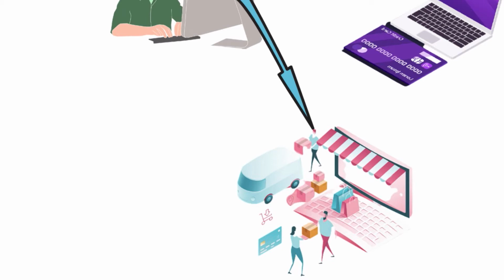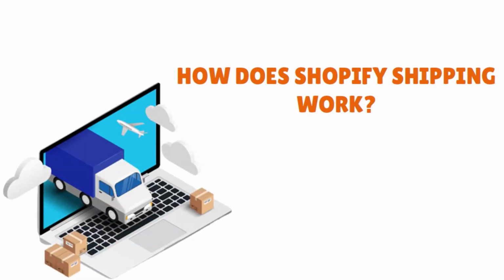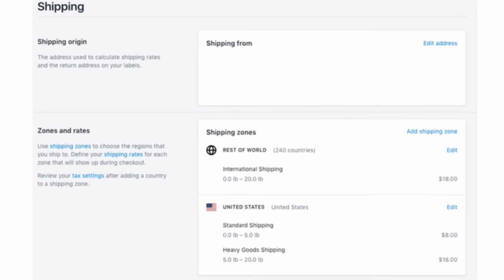You also want to think about how Shopify shipping works. Shopify shipping options are very simple. Unlike other online software solutions like WooCommerce, Shopify has pre-existing arrangements with some of the world's largest shipping carriers to help reduce the cost of serving your customers as much as possible. Besides, shipping features are included in every Shopify platform. To find them, you just need to go into your settings page and click on the shipping function.